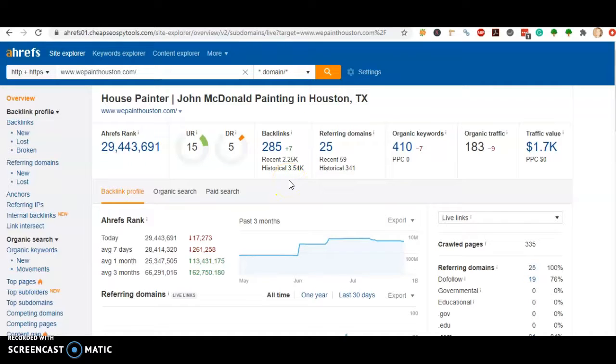I do want to point out that not all backlinks are created equal. There are trustworthy backlinks and then there are spammy ones. Google also likes to see relevant backlinks pointing to your site. Having another painter pointing back to your website is going to be a lot more relevant than, say, Pizza Hut or a beauty store or something that's not relevant to your niche.